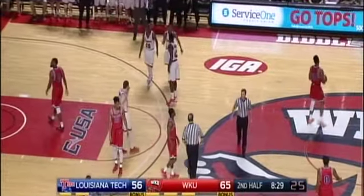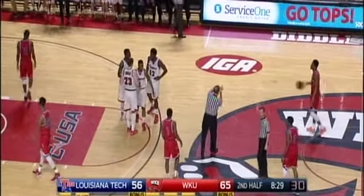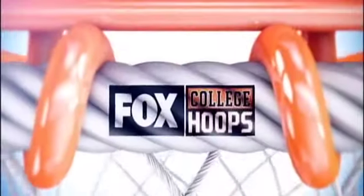One WKU fan, good friend of ours, Tony Scott, warned he needs to sit down. Tony getting a little emotional down there. He tends to, and Cosby went over and gave him a high five. And Johnson too.